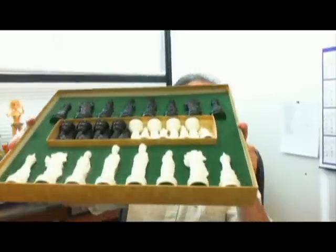Got a huge set of Renaissance chess pieces by Lowe, 1950s. Really nice set. It's plastic, but my gosh, these guys are huge. These guys are like 5 inches tall, the kings and queens. Really nice set. Paid $2 for that, and that looks like about $20. Pardon me. Get that out of the way.